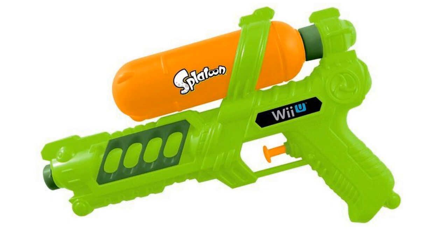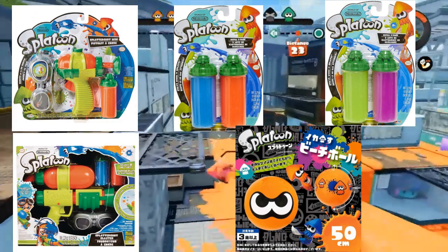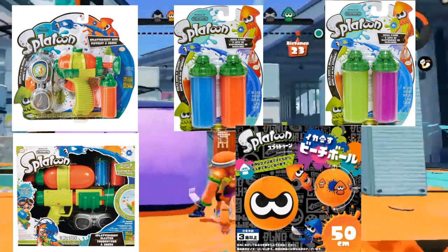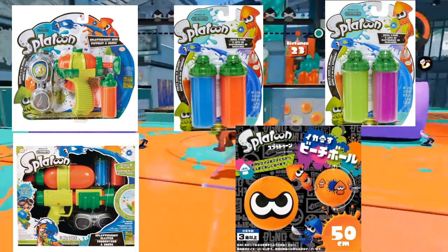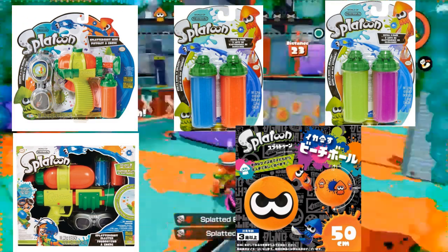So if you pre-ordered the very first Splatoon game from Target, you would get this as a pre-order bonus, so that's pretty nice. And then Jakks Pacific again, they come back with their own Splatoon merch. So we have a mini version of Splattershot, then the full-on Splattershot, as well as some Splattershot refill canisters. I think those are supposed to be the ink tanks. I doubt it, but I'm not sure what they mean by refill canisters. Maybe that's some story mode stuff I don't know about.